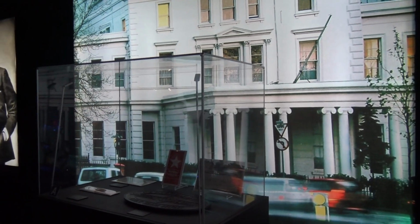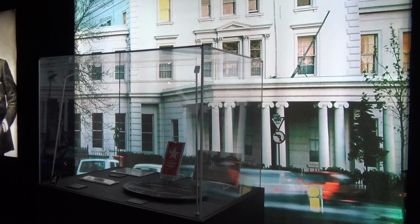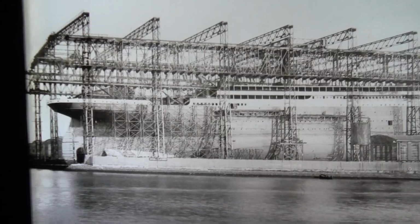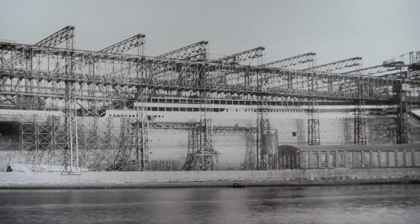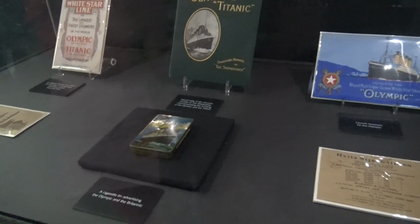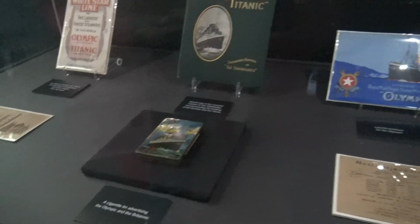They're talking about how these gentlemen set up the plan to build a massive ship that'd be the most comforting. And there were 3 ships: the Olympic, the Titanic, and the Gigantic. We're seeing pictures of the Titanic being built. It's crazy. 3,000 people over 2 years it took to build that, with some advertising materials of the time, like the cigarette tin advertising the Olympic and the Britannic.